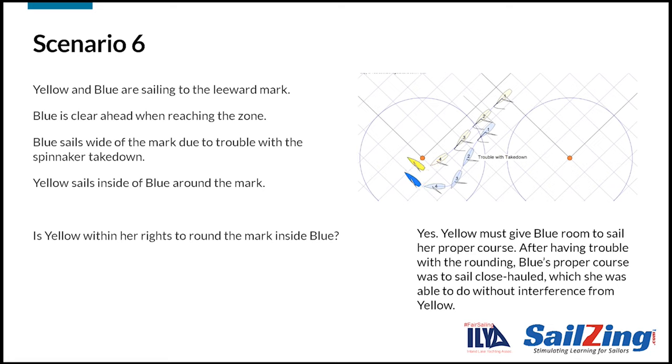However, Rule 18.2c states that when a boat is required to give mark room, if she becomes overlapped inside the boat entitled to mark room, she shall also give that boat room to sail her proper course while they may remain overlapped. After having trouble with the rounding, blue sailed wide of the mark. Following that, blue's proper course was to sail close-hauled, which she was able to do without interference from yellow.